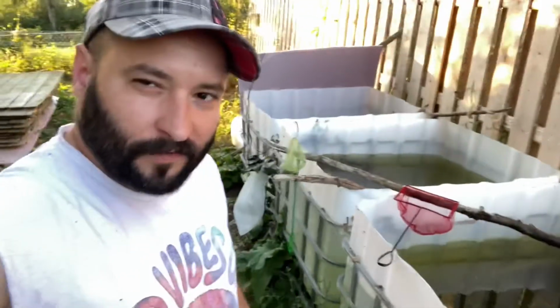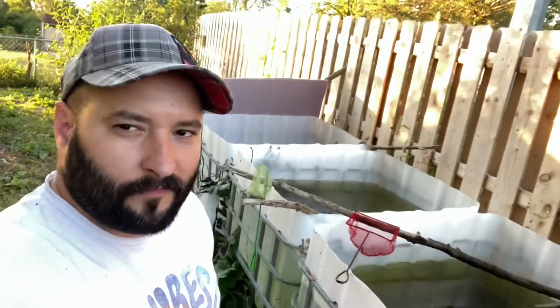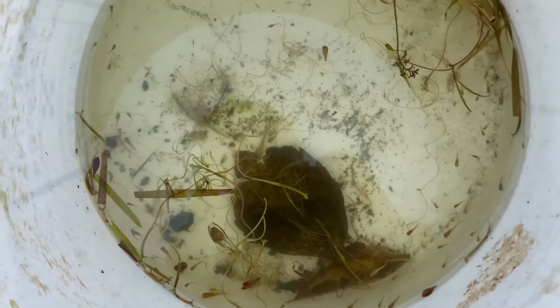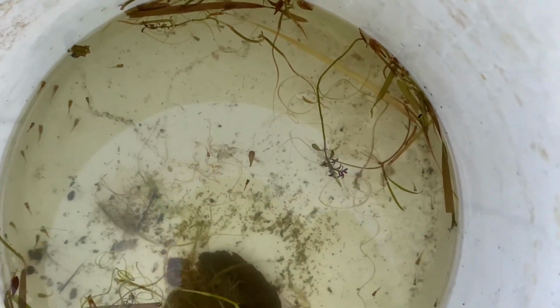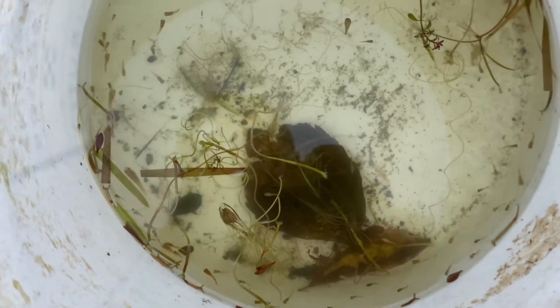I'll flip you over and show you what I got, but almost all little teeny tinies. So this is what we gathered today. I think that there's a bunch of these that are going to need to go into the fry box with the others from yesterday. But maybe not.